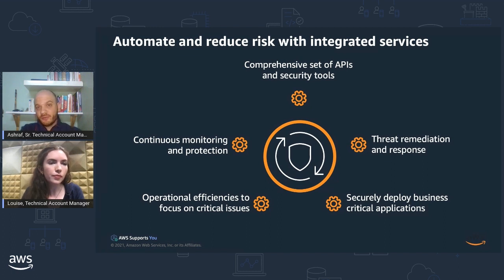Automate also, Louise mentioned earlier about the hybrid environments that you can have between your private data center and AWS. And here you can also automate the information management and security and integrate this with your security tools, which can be easily integrated with our AWS services. And it will securely extend your local on-prem data center and your legacy environments to AWS.